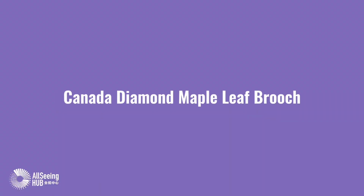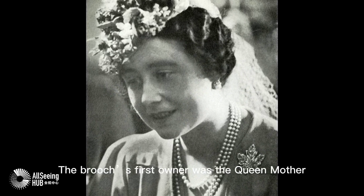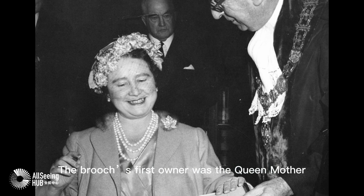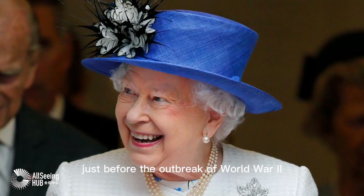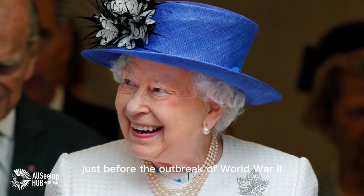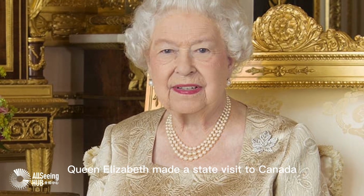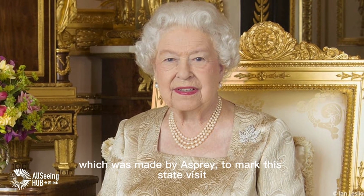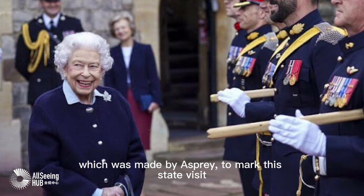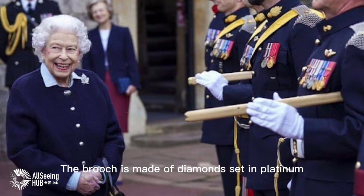Canada Diamond Maple Leaf Brooch. The brooch's first owner was the Queen Mother. In the spring of 1939, just before the outbreak of World War II, King George VI and Queen Elizabeth made a state visit to Canada. He gave her the brooch, which was made by Asprey, to mark this state visit. The brooch is made of diamonds, set in platinum.